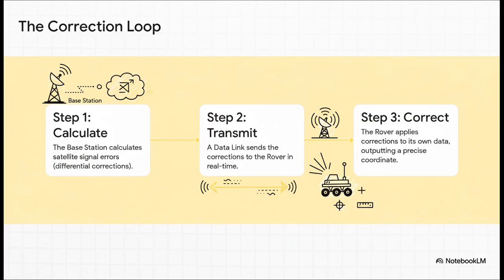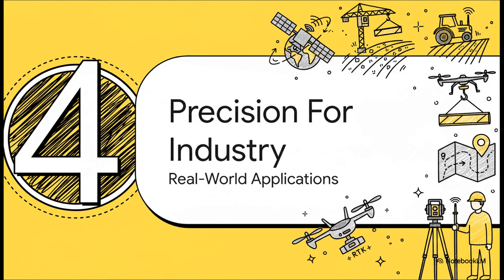Step 2, the data link sends that correction. And step 3, the rover applies that correction to its own data and spits out a super precise coordinate. It's this constant, fast-moving loop that makes the magic happen. Okay, so that's the theory. But where does this technology actually make a difference out in the real world?